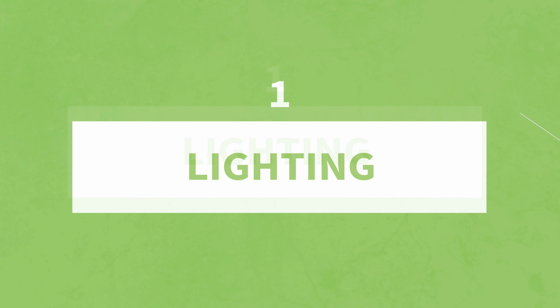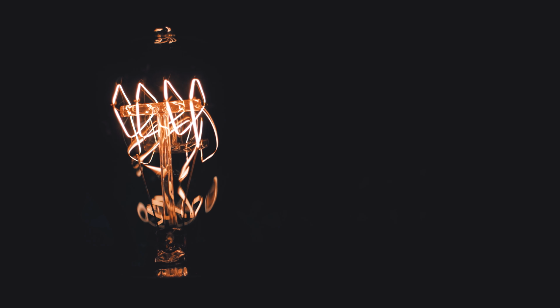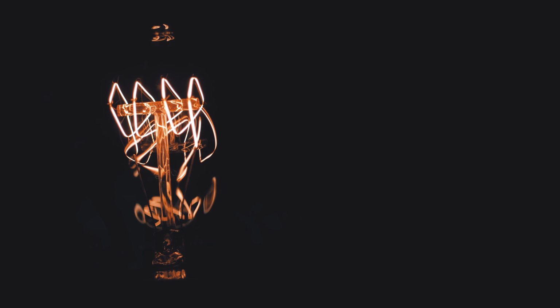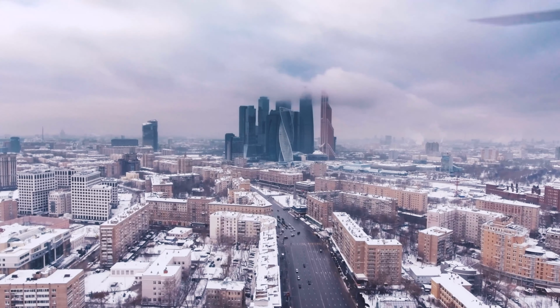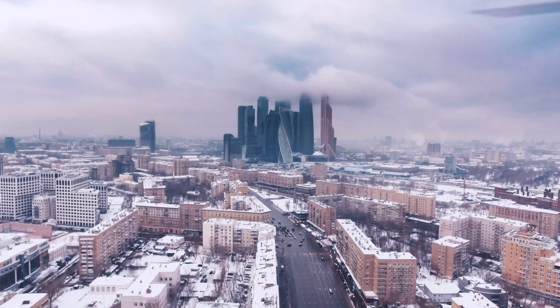Number 1, lighting. Lighting is massively underrated. Lighting is a biologically ingrained cue to our human bodies that it's time to wake up and get going and start our day. And this is particularly important for those people living in more northern climates where the days might be shorter and you might be starting your day when it's still kind of dark outside.